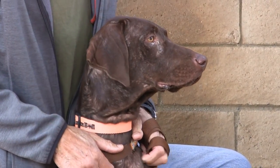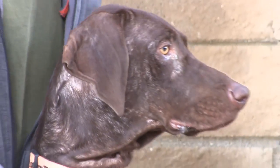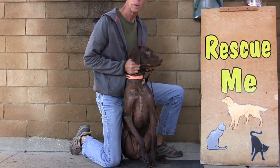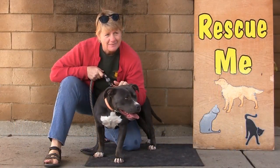Her ID number is 215048. She will be available for adoption on the 28th of November if her owner does not come and claim her. We'll call her Gracie. ID number 215048.